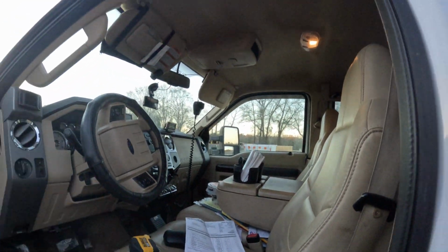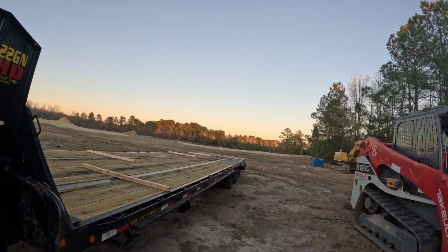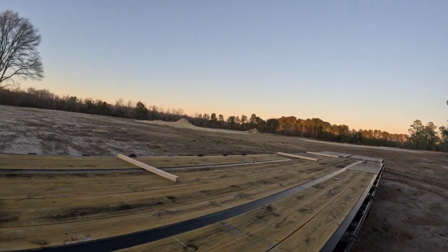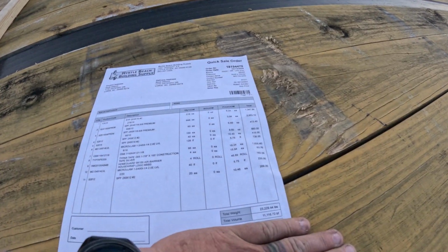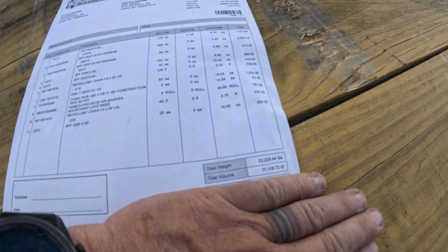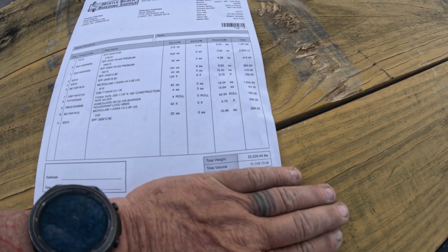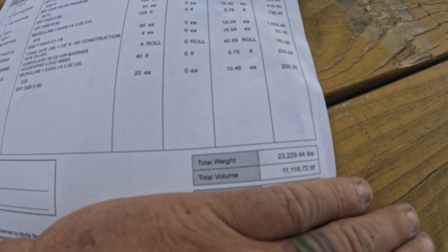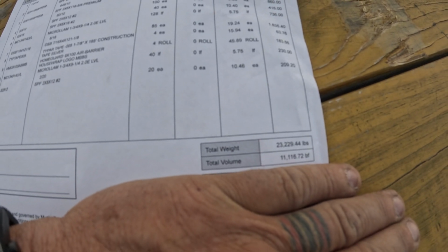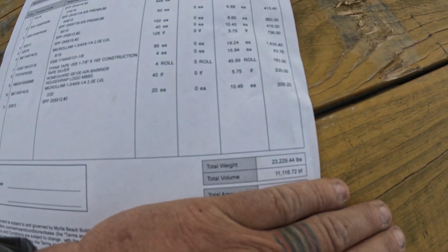Aha! It's on my receipt. That was on their pick list. They don't need to know how much it weighs. They don't care. All right, there you go. Total volume, it was 11,116 board feet at 23,229 pounds. Quite heavy.